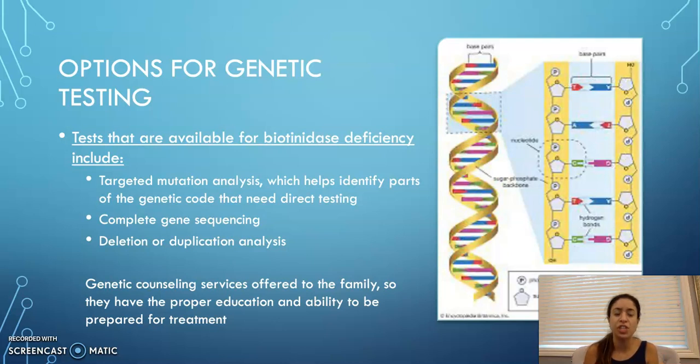So what are some options for genetic testing? Well, there are lots of different ways people can get tested for biotinidase deficiency. Some examples include targeted mutation analysis, which helps identify specific parts of the genetic code that they are going to test directly for. Also, they may want to pursue complete gene sequencing or deletion analysis. I would definitely recommend seeking a genetic counseling service where they can test the entire family and really break down the genes to see if there are any mutations, and also prepare the family, if they are carriers, for treatment, and also educate them.